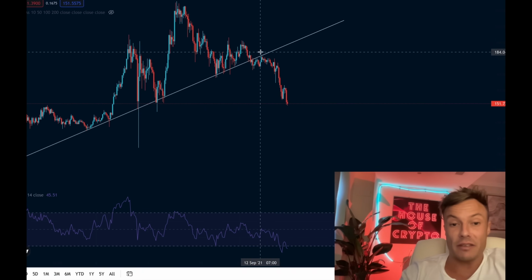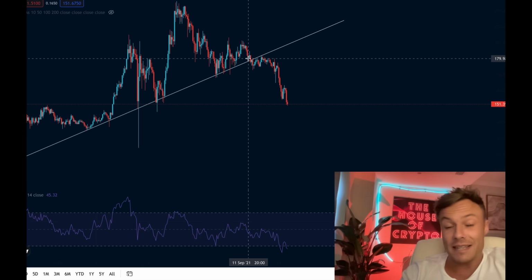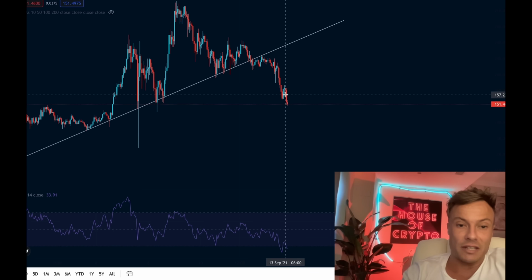I mentioned in a video I made the other day on Solana, if we could not maintain these key levels, then we would likely see a break to the downside. We did see this W pattern getting put in here, but as you notice, we didn't get a break to the upside, and instead it was rejected and pushed further down to the downside.